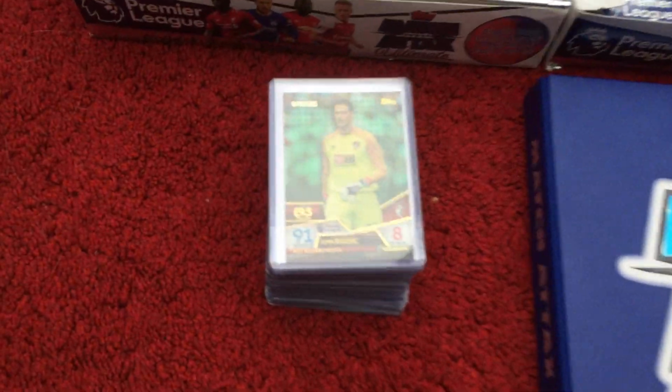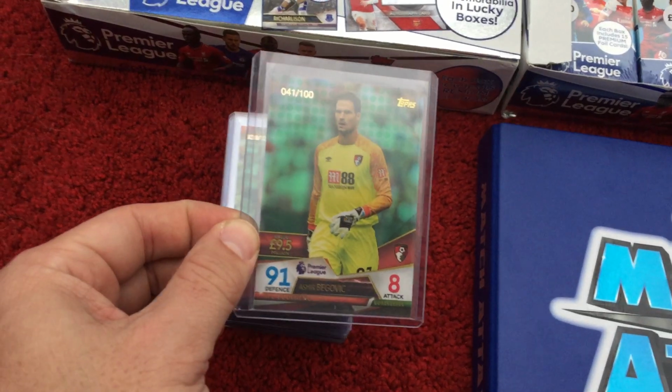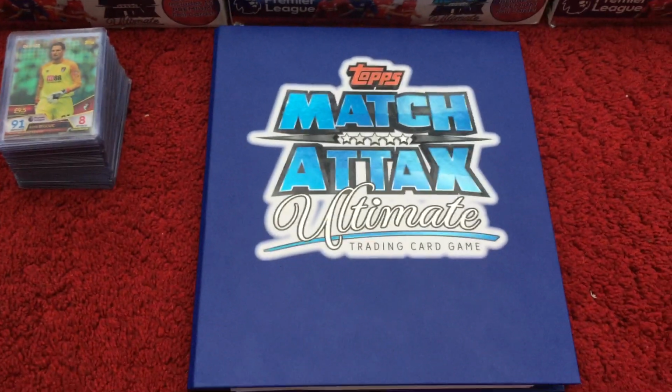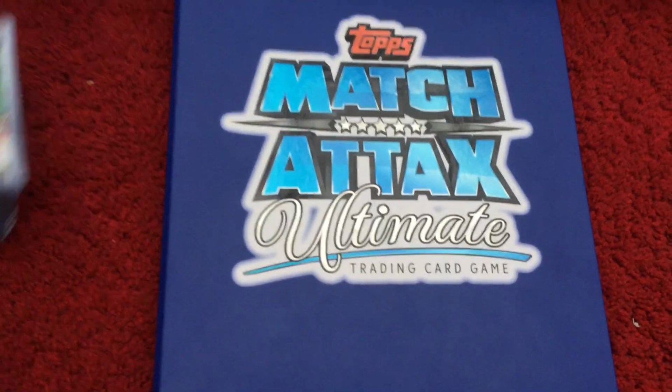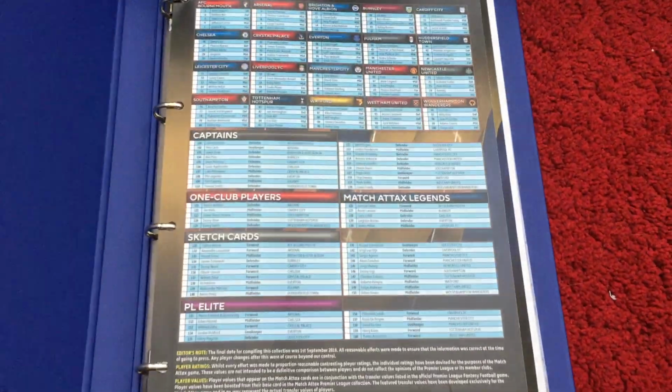At the end, in this collection, something different to what you usually get in Match Attax. They actually do numbered parallel cards, so at the end we'll show you some of those as well. So you can see this is the binder. This is £10. And again, this comes in the same shops as you buy the regular packs.